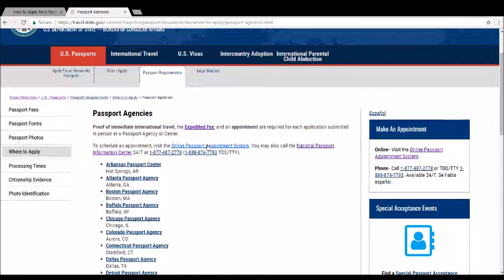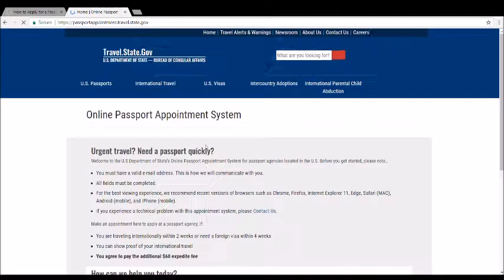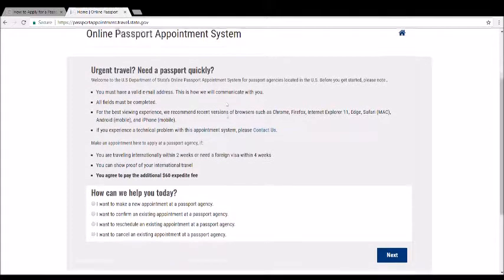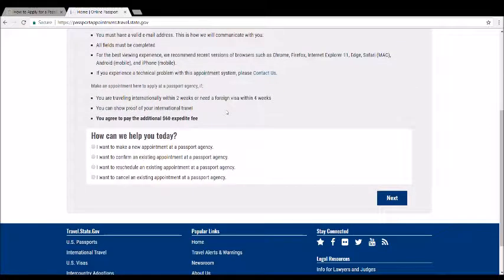Online passport appointment system. Now, this is only for urgent travel, if you need a passport quickly. This is only for people if you are traveling within the next 2 weeks. And at this point, we're desperate and we are traveling within the next 2 weeks. And so we've made an appointment. You have to pay a $60 expedite fee.